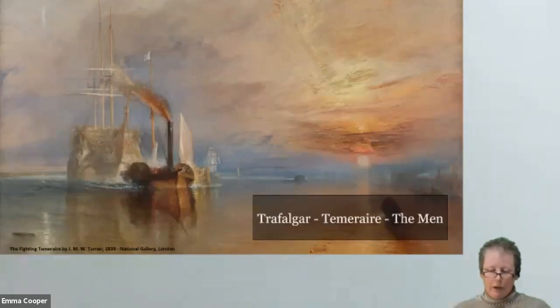Thank you. Here we go. The Trafalgar, the Temeraire, the men. Whether you call her the Fighting Temeraire or the Saucy Temeraire, HMS Temeraire was a 98-gun warship, built for the Royal Navy at Chatham Dockyard in Kent and launched in September 1798. Her name came from a French ship the British captured in 1759. Her size, give or take a few inches, the same as HMS Victory. The Temeraire became famous for saving the Victory at the Battle of Trafalgar.